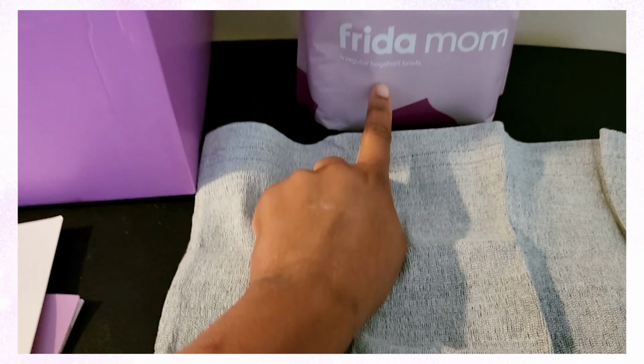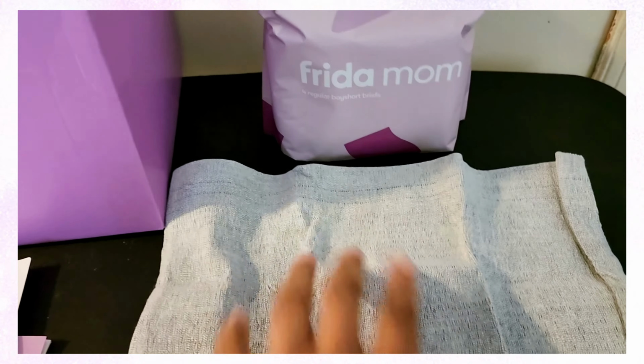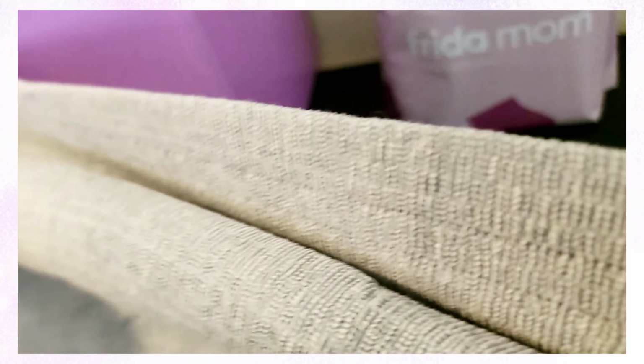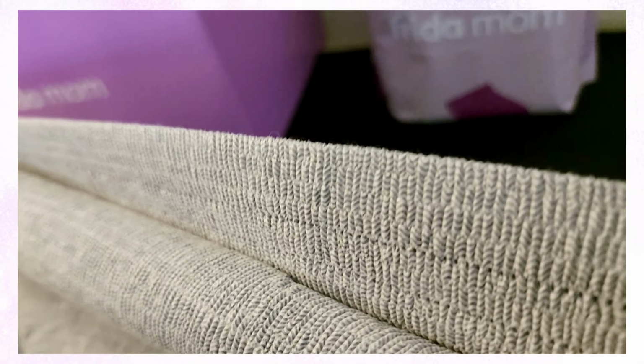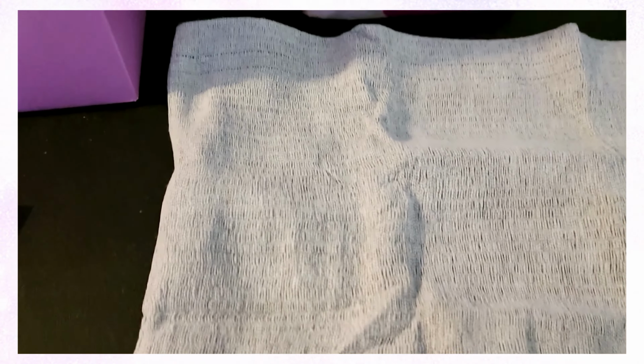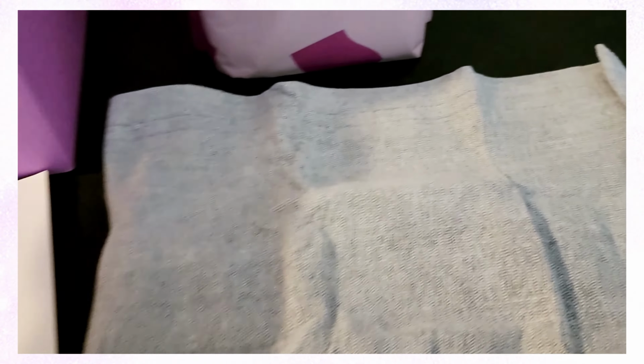And you get 4 of these. So these are the briefs. They seem like they'll be pretty stretchy. I can't do it with one hand, y'all, but seem like it'd be pretty stretchy, you know? So that's the briefs. Let's try the foam.